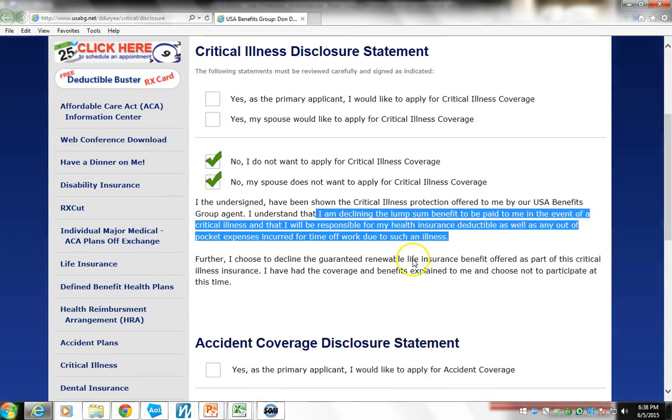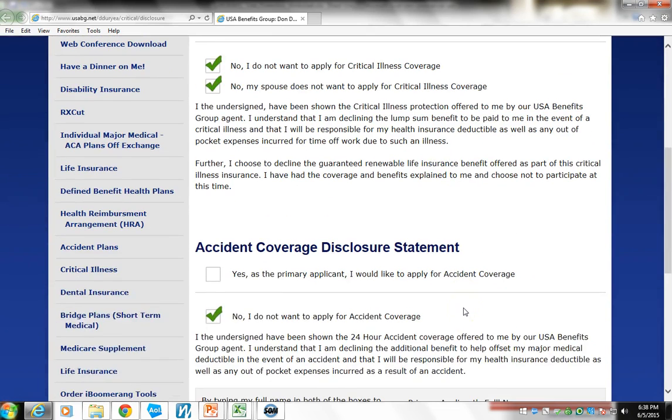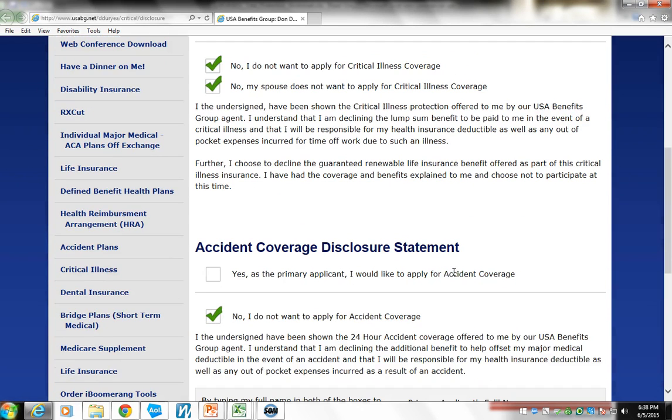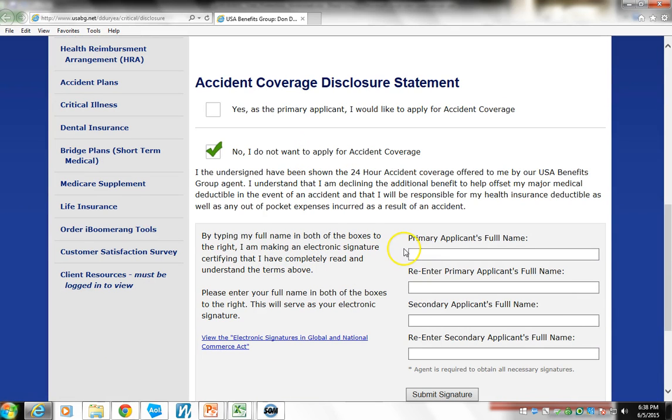Now, trust me when I tell you, people do not want to sign these disclosure statements. They're going to be very hesitant. They're going to be like, well, why don't you tell me about that again? How does that work? Well, could you explain that to me again? And then at the very least, if they don't want it, get them to sign off on this.